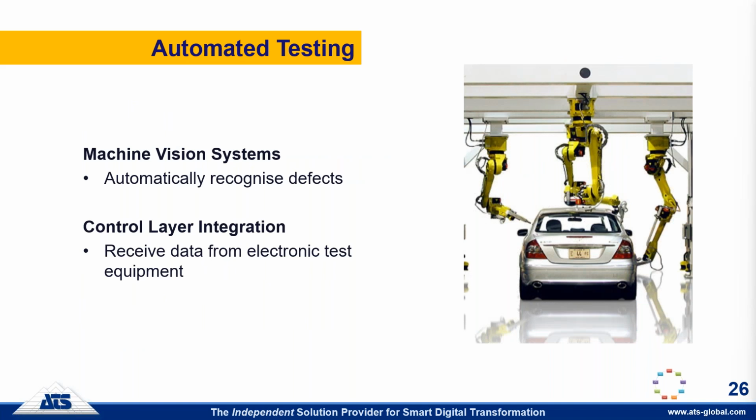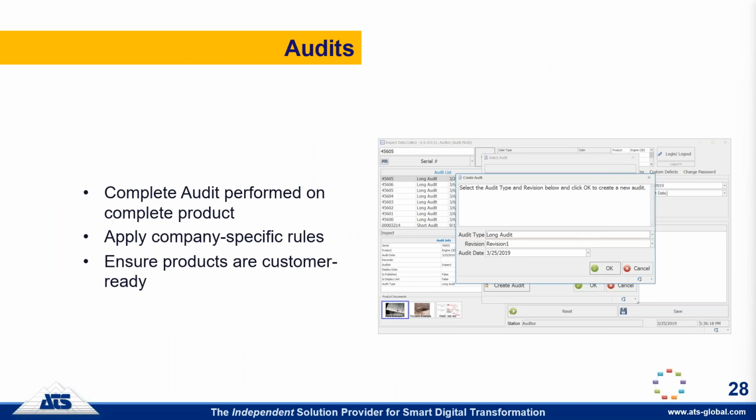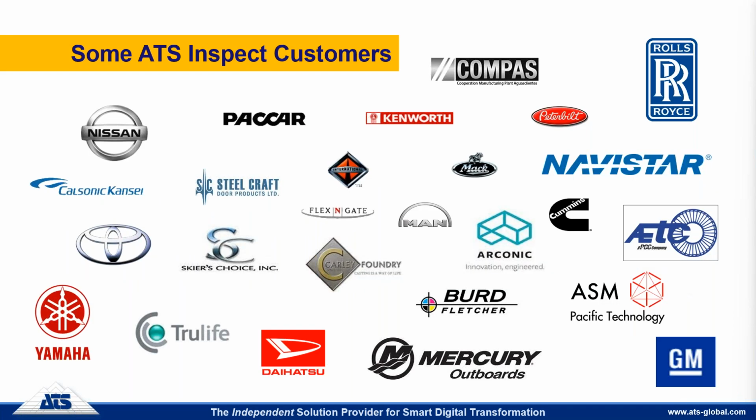The automated testing, the integration I've highlighted already, that's here. The shop floor integration, a couple of nice examples here of how we can use ATS Bus to integrate with all sorts of equipment, PLCs, MQTT, and many more. The audit functionality shown here with a screenshot. So we can pick a specific audit type, a revision, and then based on the selection, it's going to ask for all sorts of additional audit information as configured by the system administrator. The ship no ship functionality, I can show that in the demo. And here are some customers that we currently have in all sorts of industries.